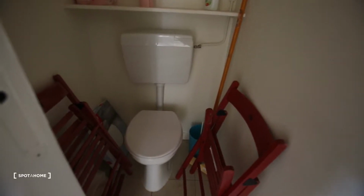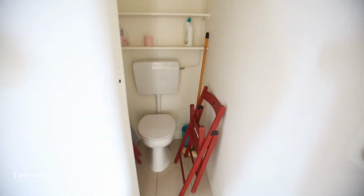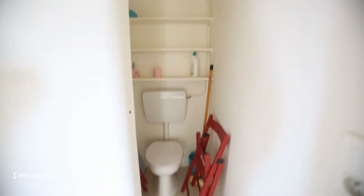Here you have toilets. Needs to clean a little bit. No, actually it's okay. Just here, the chairs, but then you can choose if you put them on the table or you leave them there.